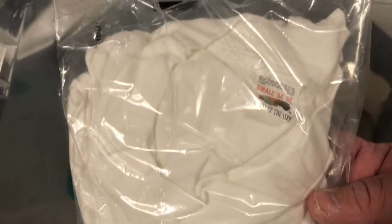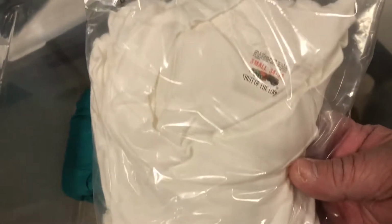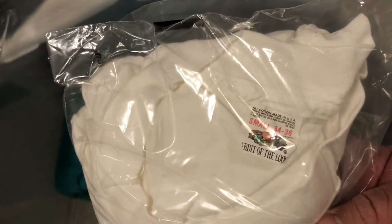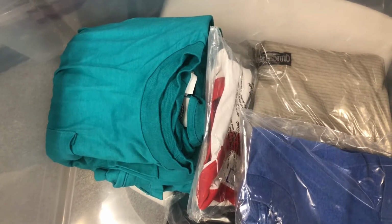This thing had like 18 watchers on it forever. And I bought it for $1.99. I sold it for $19.99 finally. So you can't beat it. I mean, this was a small. That's why it took so long to sell. If it would have been an extra large or a 2X, it would have sold really quick. But these blank t-shirts that are single stitched made in USA, pick them up.